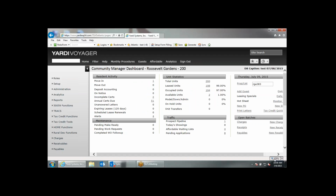And now can everybody see my screen? You should see a grayscale Yardi Voyager with Roosevelt Gardens. Yes. Okay. And should I increase the size of the font, or is that good for everybody? A little bit. You can increase it a little bit.